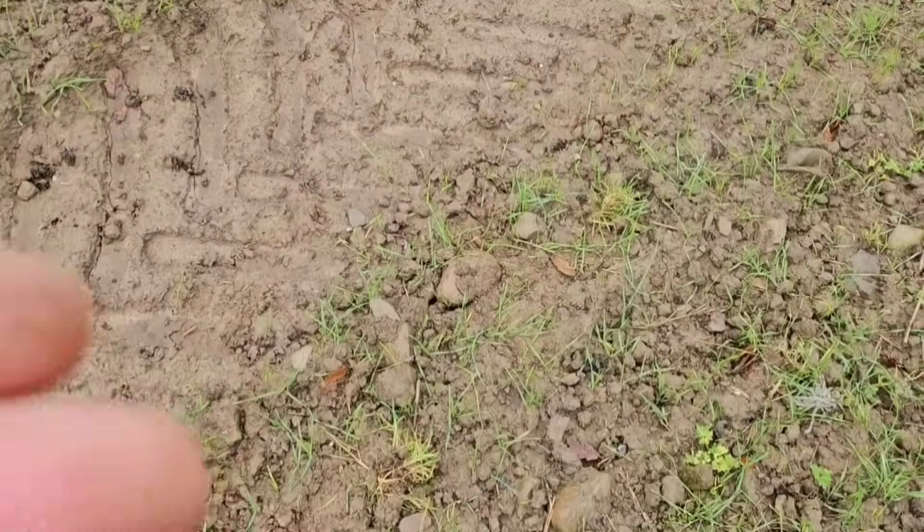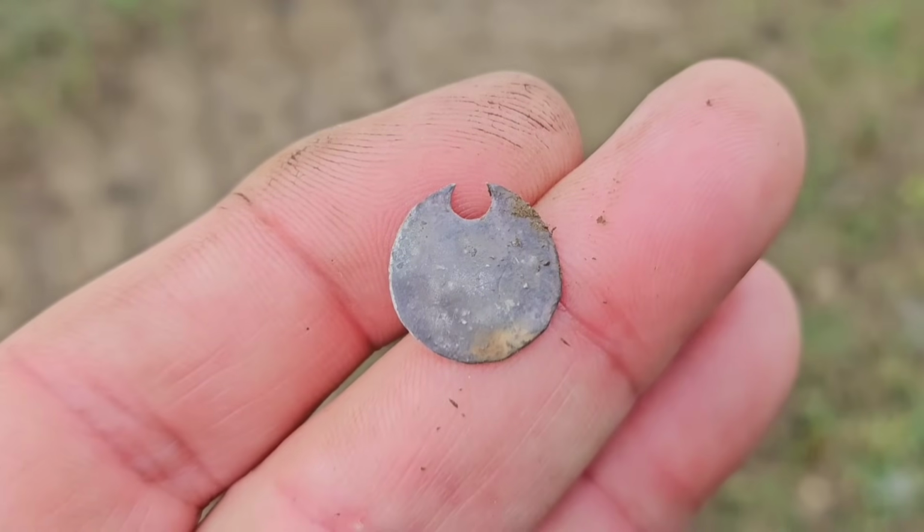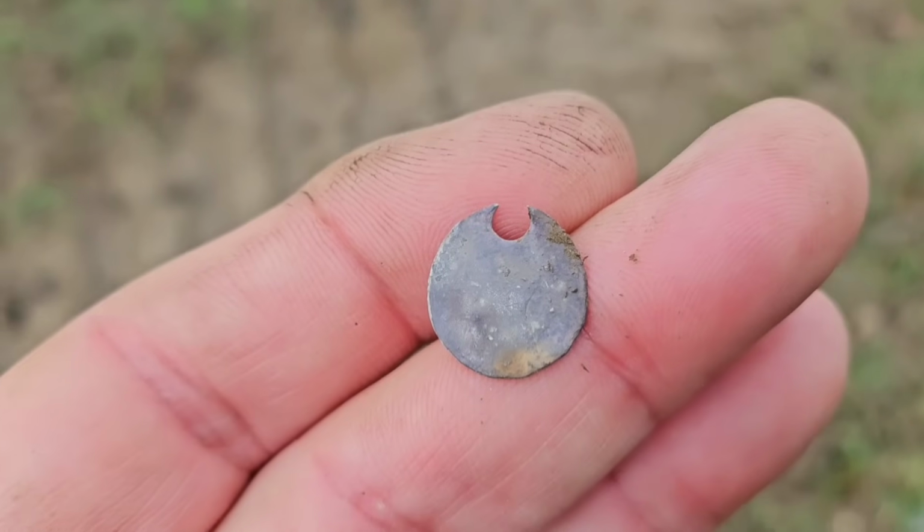Just had a shout from Ivor, and he's had a little coin, a little silver coin with a hole pierced through it. I can't see if there's a bust there or not.